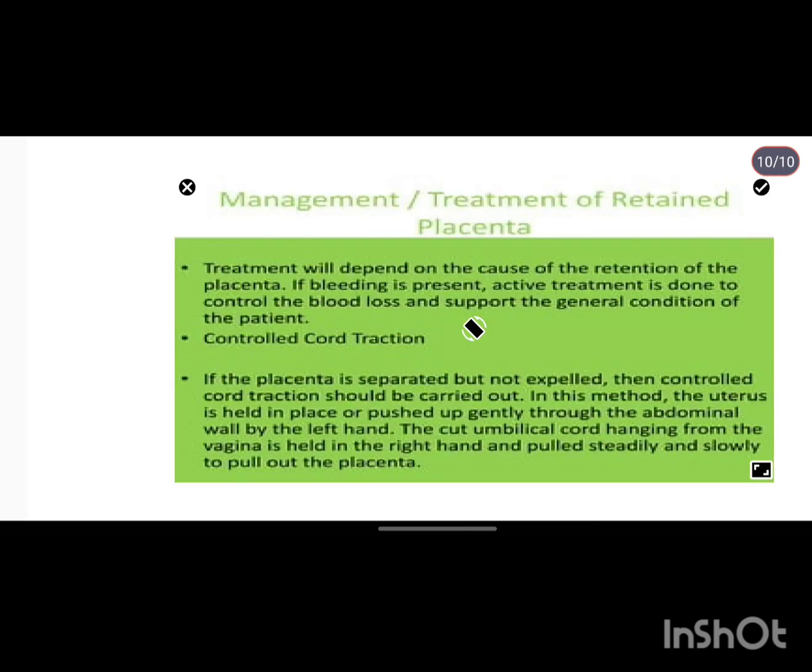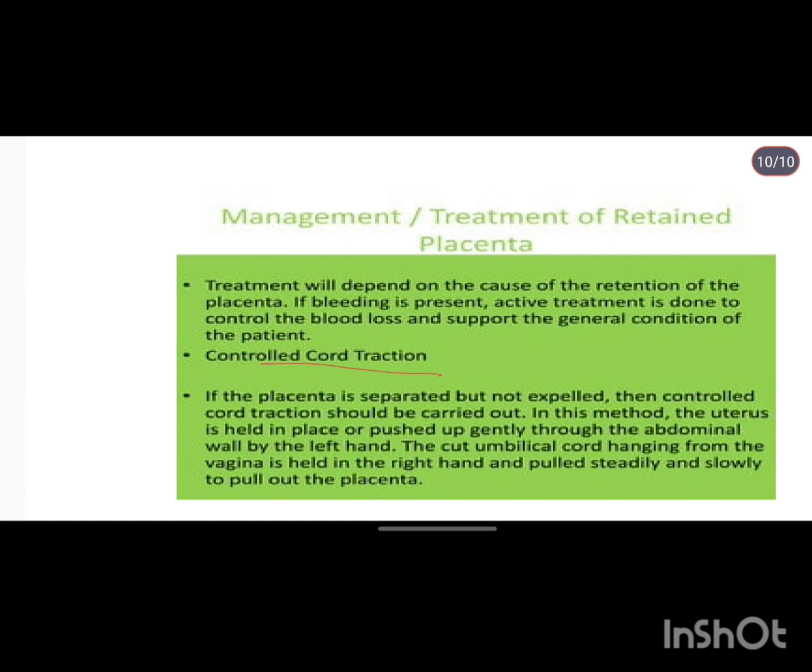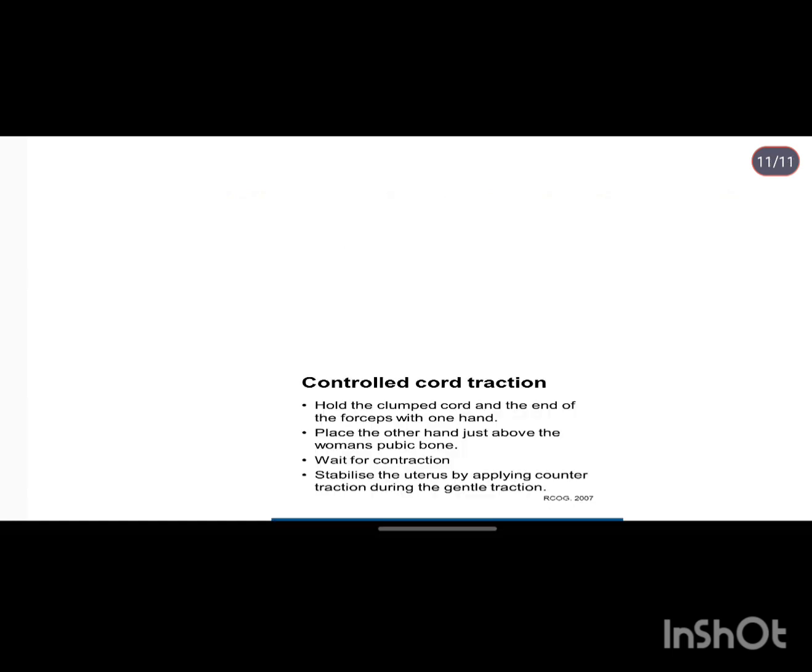The management of the retained placenta is usually done by controlled cord traction. Now we'll see what is controlled cord traction. In controlled cord traction, we hold the clamped cord in one hand and place the other hand on the woman's pubic bone, and when the mother gets a contraction, we put a gentle traction over the umbilical cord and gently remove the placenta entirely.